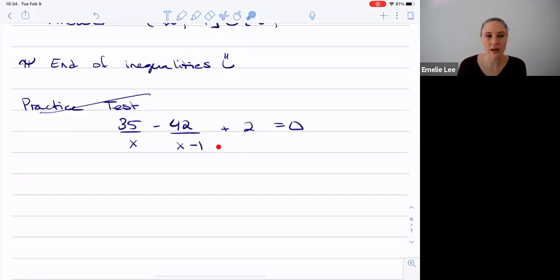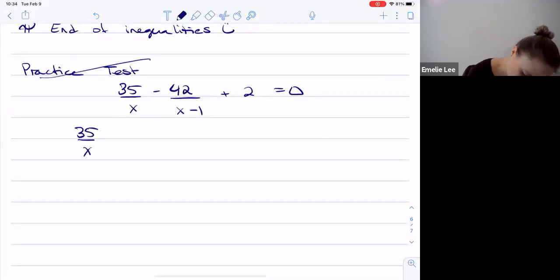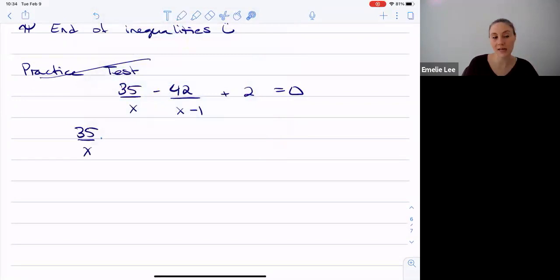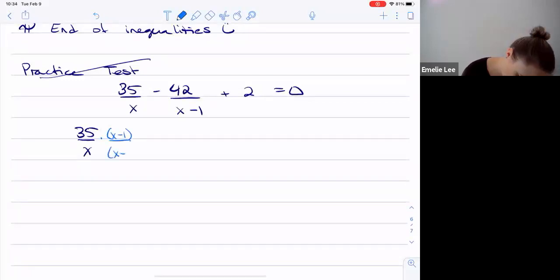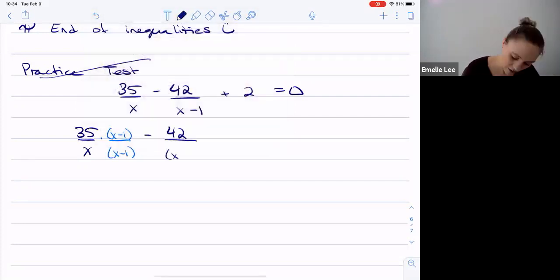So you need to have a common denominator. I'm going to force the common denominator to be x times x minus 1. You can do it just on the left-hand side, or you can go all the way through. It doesn't actually matter. So what you have is 35 over x. If I need to force it to be over x times x minus 1, then here I need to multiply by x minus 1 over x minus 1. Minus 42 over x minus 1. But if I need a common denominator of x times x minus 1, I need to multiply this term by x, which means I really need to multiply by x over x.